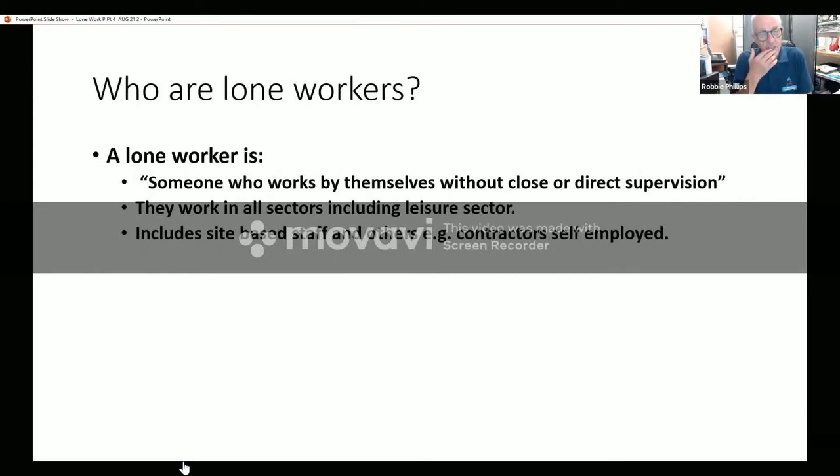So who are lone workers? This is the definition from HSE. A lone worker is someone who works by themselves without close or direct supervision. They work in all sectors, including the leisure sector. Include site-based staff and others, contractors and self-employed working within, for example, a leisure centre or any other site.